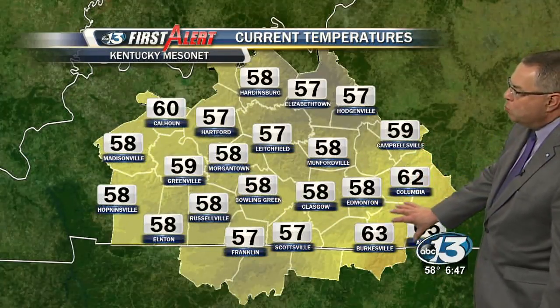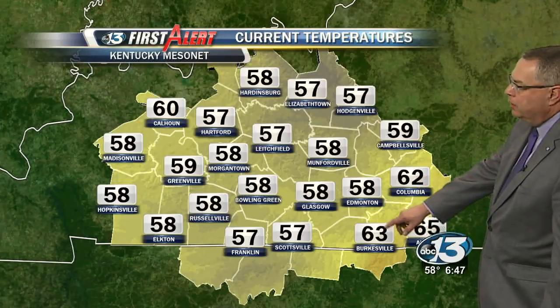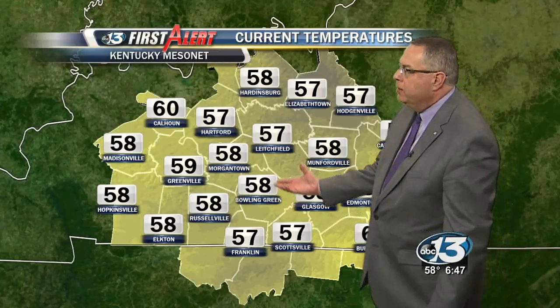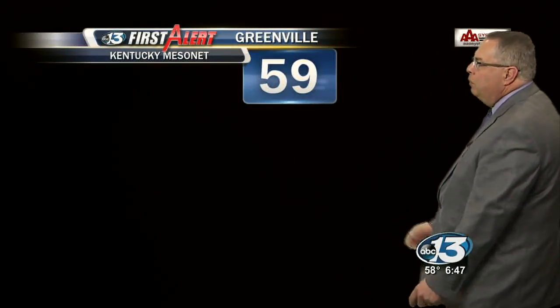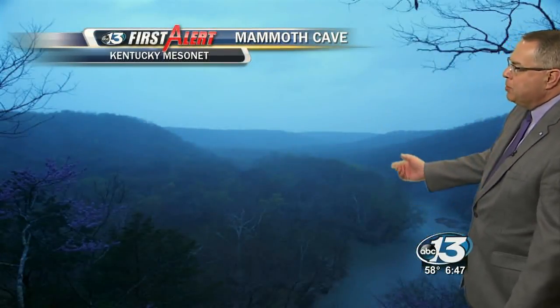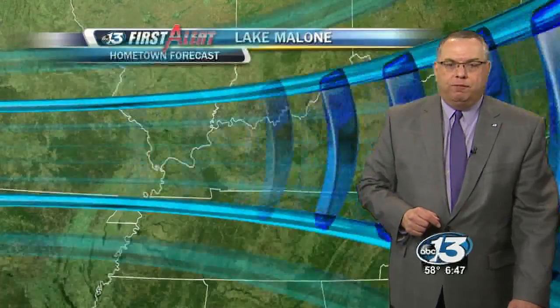Temperatures a little bit warmer where it has not yet rained yet. Temperatures like 62 in Columbia, 63 Burkesville, 65 in Albany. But where the rain is starting to come down, temperatures a bit cooler into the upper 50s. Greenville, well, your camera's still in repair, 59, but you're getting some of the rain too. 57 in Franklin with the rain coming down. Litchfield, look at the wet streets there in Grayson County, and the rain still falling. 57. Mammoth Cave National Park even getting some beneficial rain. Your temperature is at 58.